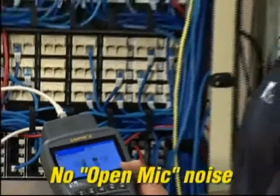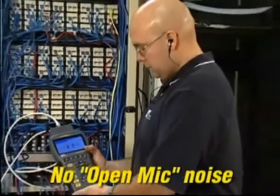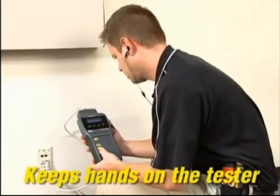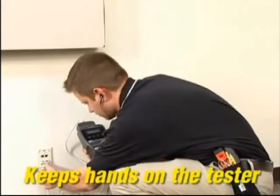The LanTEK II handsets have a push-to-talk function that improves sound fidelity and eliminates noise from the job site. And there's no need to use a second system to communicate back and forth.